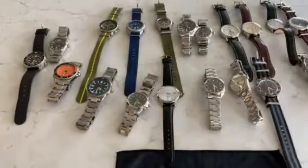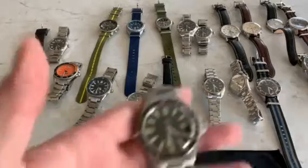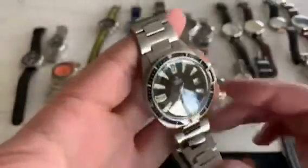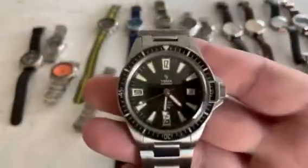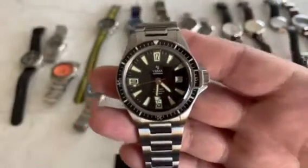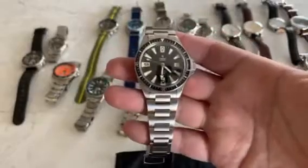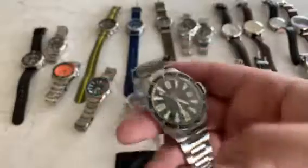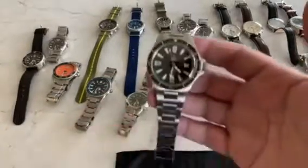And the last two have been very recent purchases. Well, one a purchase and one a birthday gift. First is the new Yema Superman Heritage 63. This is just a very cool, clean, vintage dive watch. And I bought this for myself for my 50th birthday. And I'm very happy with it. I've only had it for about a week, but just very happy with it. Love this watch already. Probably a forever watch.